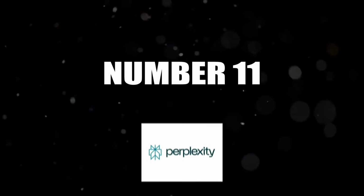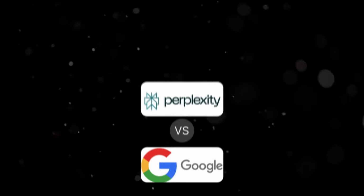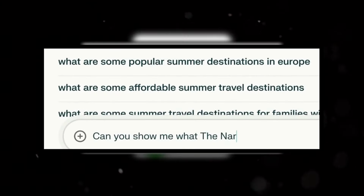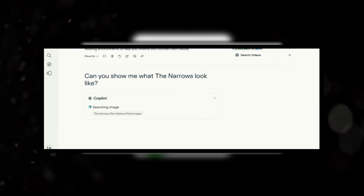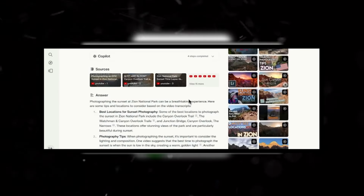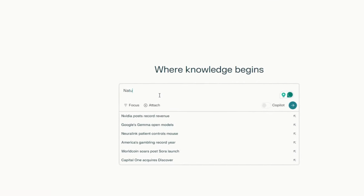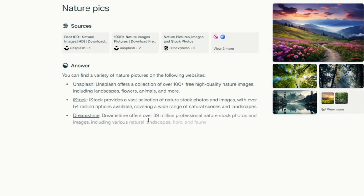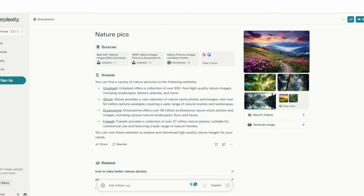Right off the bat, we have a heavy hitter in number 11, Perplexity AI. This AI company is challenging Google with its AI-driven search engine. Perplexity AI has created a search engine that works like a chatbot, letting users ask questions and receive answers in everyday language. Instead of just feeding you answers, what makes this so great is that it gives you a summary of everything you need alongside the sources of its information.